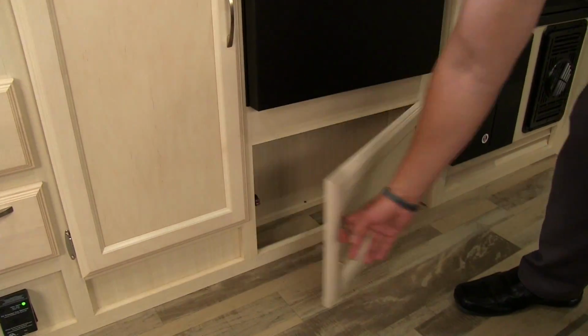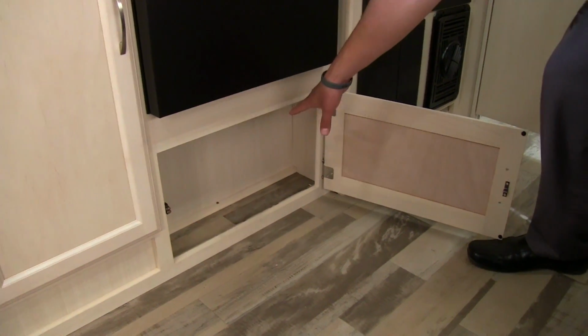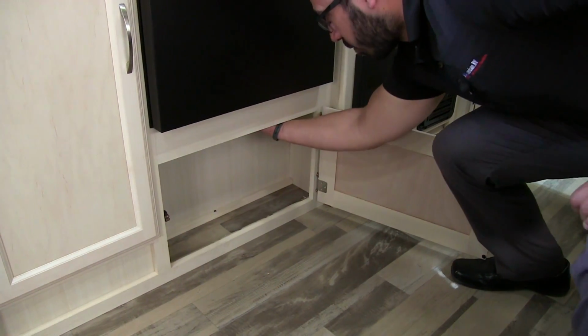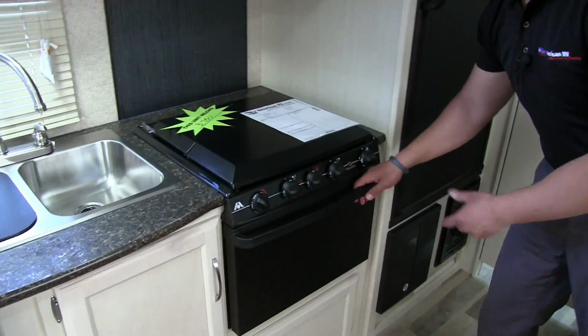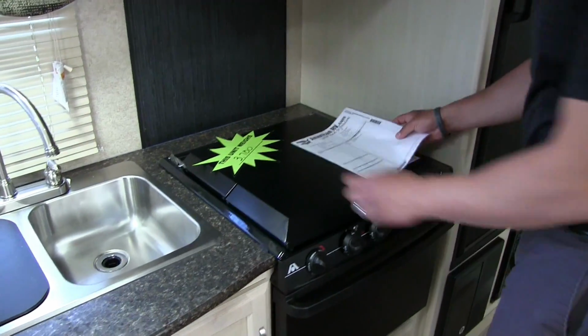Then right down here, when you open this up, you'll see this isn't a very deep space. You do have a removable wall right there for access behind it. But also, this is a good spot to put some of your cleaning chemicals. It does go up a ways here, so that way you can slide your cleaning supplies and stuff right in there. Up above that, you have your oven if you want to do some baking. And then you have the 3-burner cooktop.